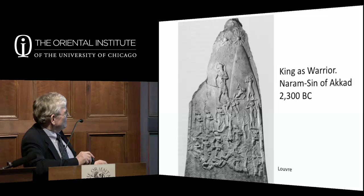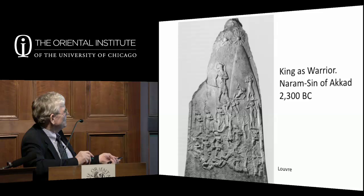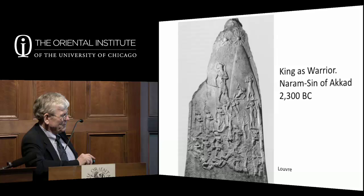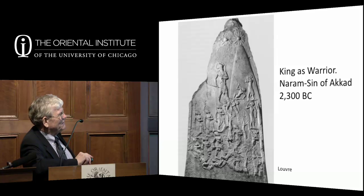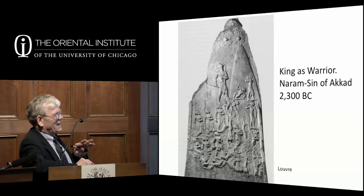This is a piece which is in the Louvre. It's a so-called Naram-Sin stela of Naram-Sin, the king of the Akkadians, from about 2300. There he is. He's claiming divinity. This is one of the very few kings who claims to be divine in his lifetime. A few are made divine after they die. But unlike Egypt, where the pharaoh is divine, you don't get away with being divine in Mesopotamia.